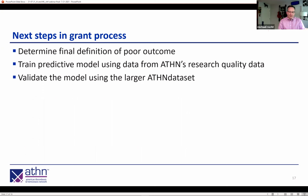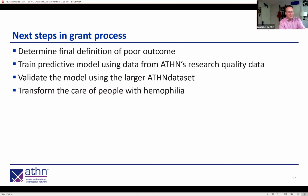The next step would be bringing in our friends from the Center for Digital Health Information to help us train Athens 7 in coming up with this predictive model. And then we'll use the model that is developed from that research quality data to validate what we found out using the larger Athens data set. And then one last click. The whole idea is this project will help us transform the care of people with hemophilia. If this works, we obviously will extend this to other bleeding disorders.